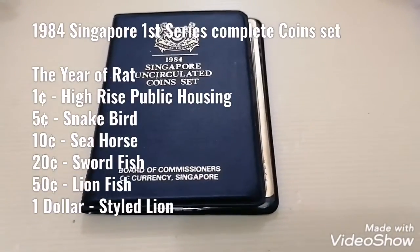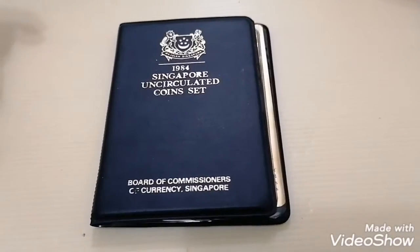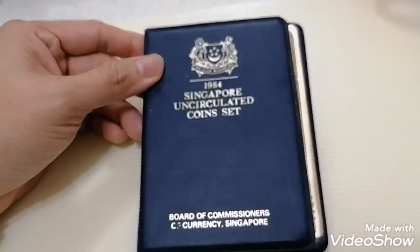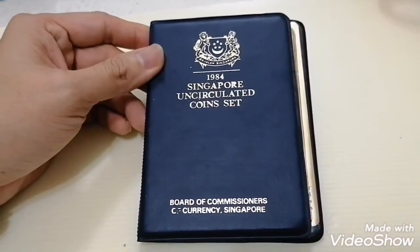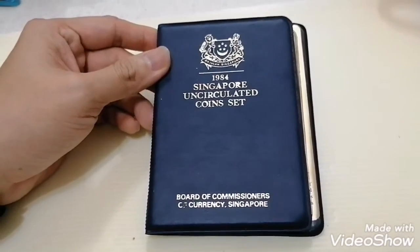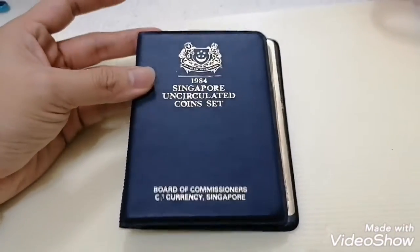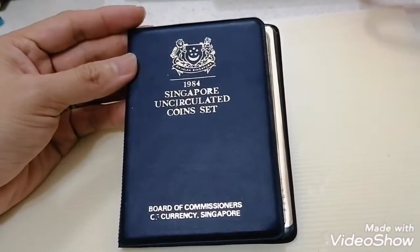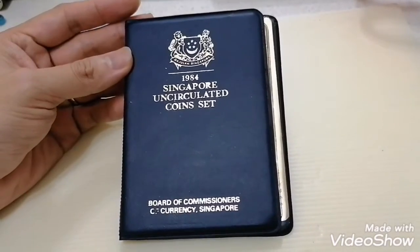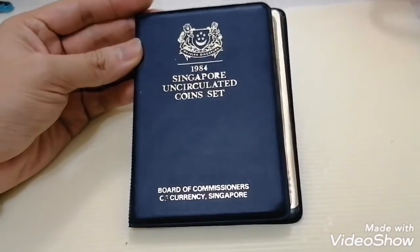Hi guys, today I'm sharing with you a 1984 Singapore uncirculated coin set. It's a collection coin issued for the lunar years in Singapore. They started this program in 1980, if I'm not mistaken. So this is 1984. Firstly, I need to tell you, this one is a gift from my friend from Labuan who sent it over to me, so I decided to take this opportunity to share with you all.